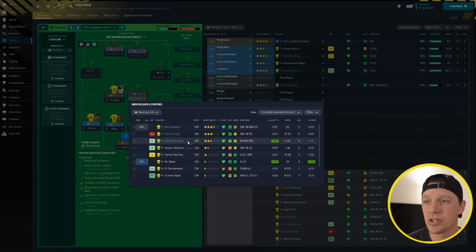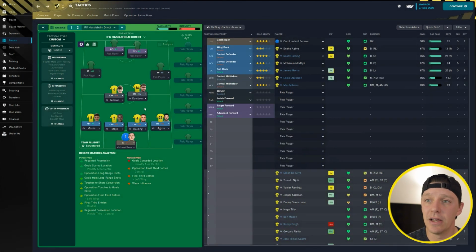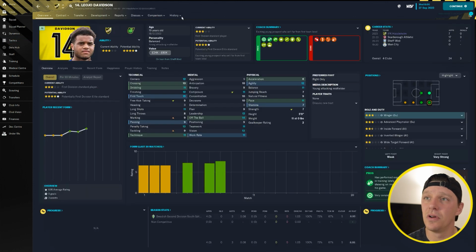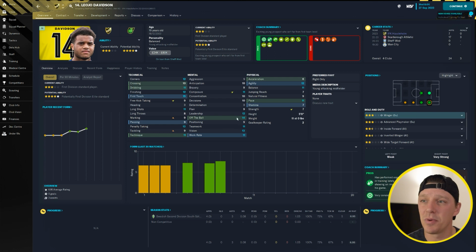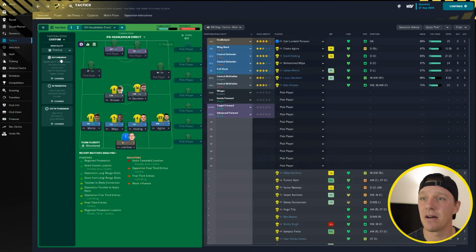In this other position, we're going to go today with Leojo Davidson on loan from, I believe, Sheffield Wednesday. Again, 7 appearances, just kept us ticking over, 6.95. A couple of things about this guy. Off the ball rating, he's got 14, first touch of 15. He's a bit of a creative midfielder, even though he's got 4 assists in the 3 starts. So he'll go into that role.